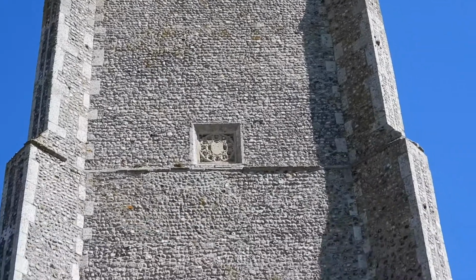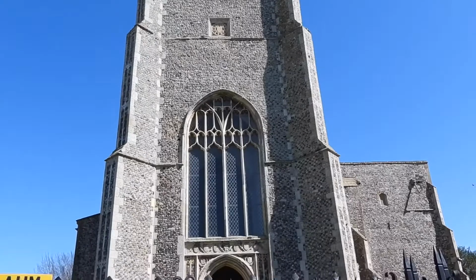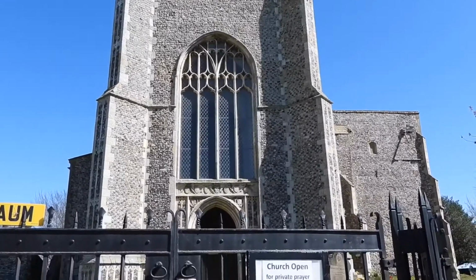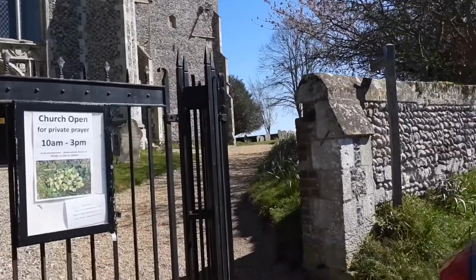Today we're at the Holy Trinity Church in Ingham. It might look like just any other church, but it's got some lovely little surprises. Let's go in and have a look, shall we?